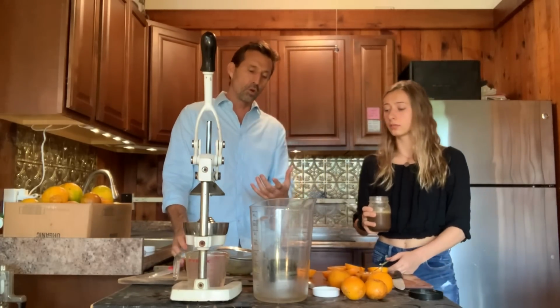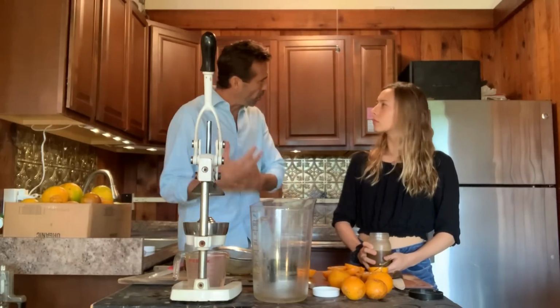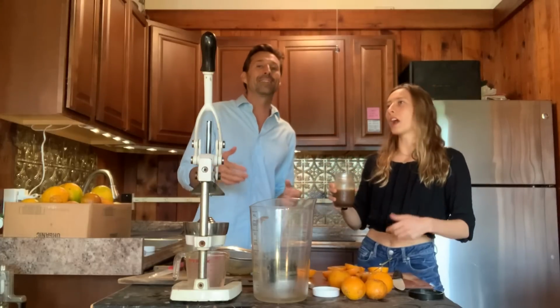What they did over there at Pyridine was they worked quite a while on this formula to get it to where it's doable. It's really not bad at all. But it isn't like, oh, I want to eat that for breakfast. It's not like cake.